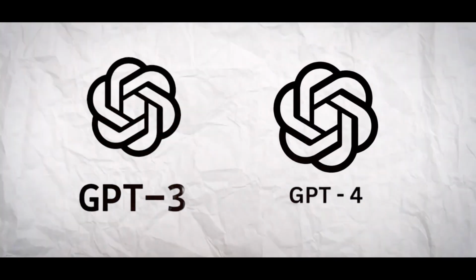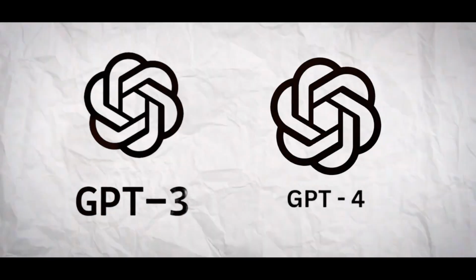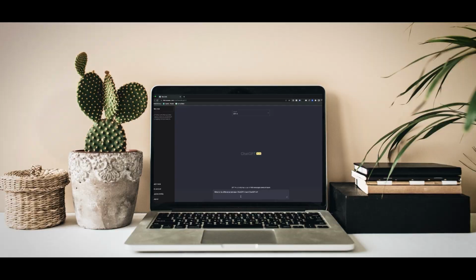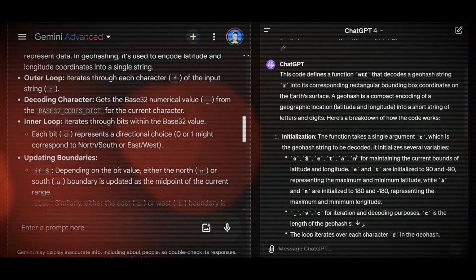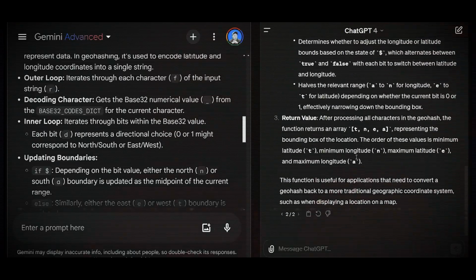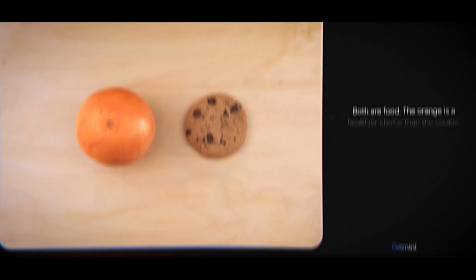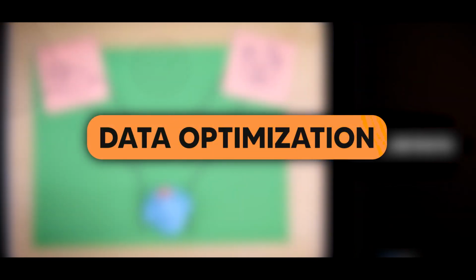Contrary to previous assumptions, the transition from smaller to larger models like GPT-3 to GPT-4 likely involves stitching together multiple models with MoE. This approach enables better utilization of resources while maintaining a constant number of parameters for any given input. Google has implemented similar strategies in their model architecture, focusing on enhancements across various aspects such as data optimization, system improvements, and training infrastructure.